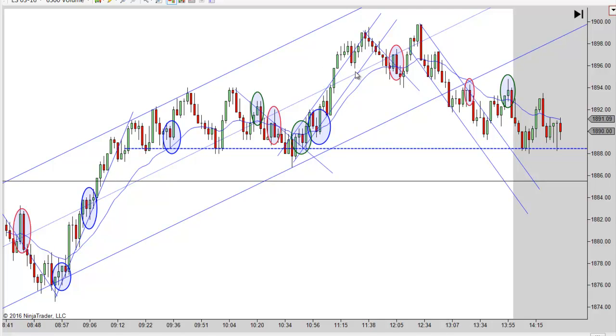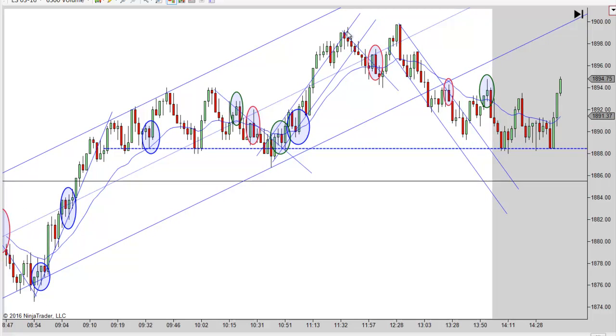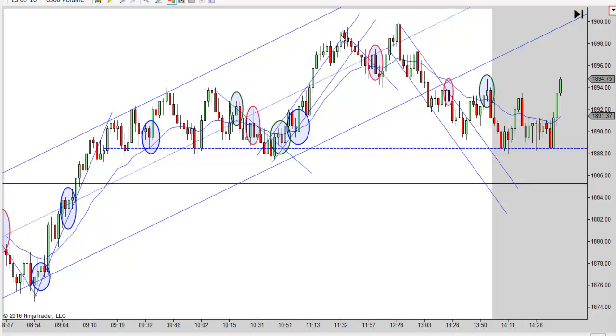We didn't quite get back to the EMA, so I don't like going long there, and you're going long right into, this is the high of the day now, and you definitely don't want to go long two ticks into the high of the day, because this is what happens to you. You get trapped. And notice we're working back down here, and we've come up short twice now.